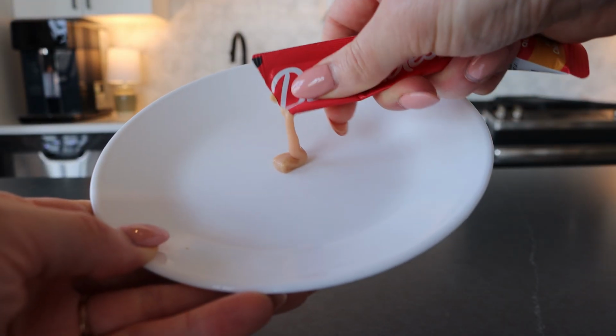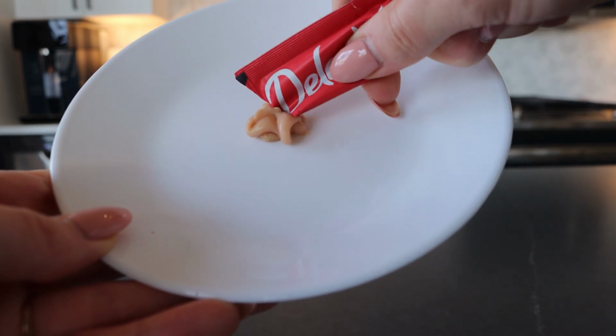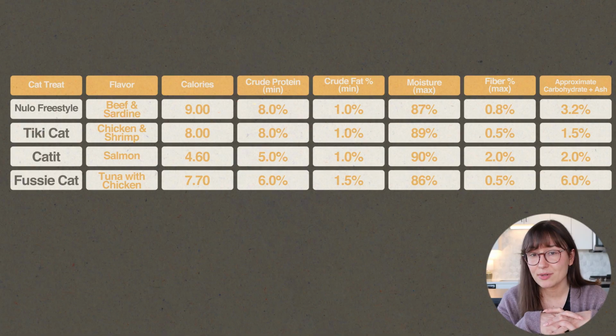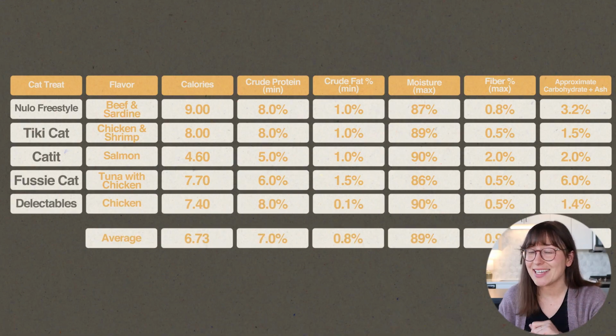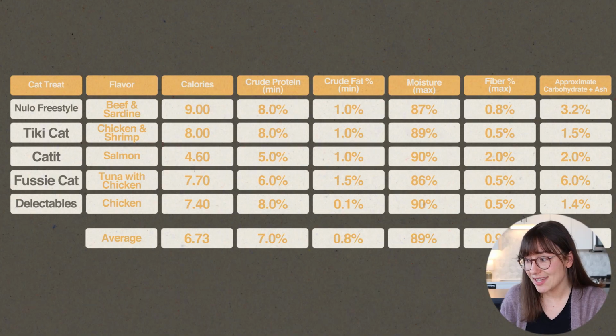But let's talk about the specifics. This one was only 60 cents per treat. I got a pack of 10 for only $6.04. So it is the most affordable on the list. And the nutrient profile is really pretty good. So the crude protein percentage is 8%. So again, tied for the highest of the ones we tried at 8%.